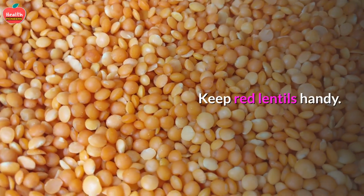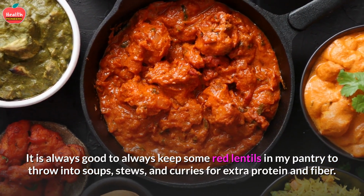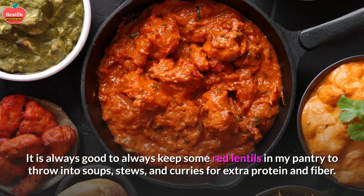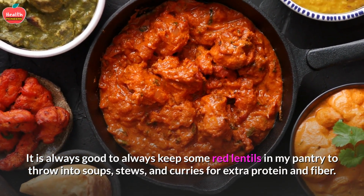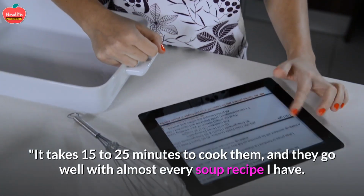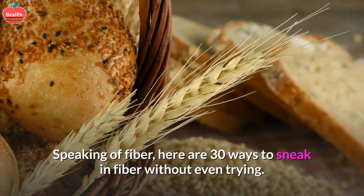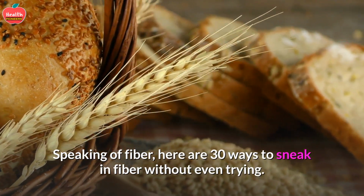Keep red lentils handy. It is always good to keep some red lentils in my pantry to throw into soups, stews, and curries for extra protein and fiber. It takes 15 to 25 minutes to cook them, and they go well with almost every soup recipe I have. Speaking of fiber, here are 30 ways to sneak in fiber without even trying.